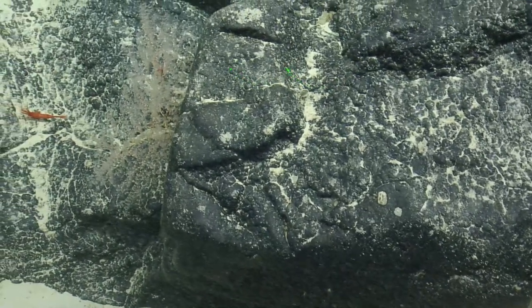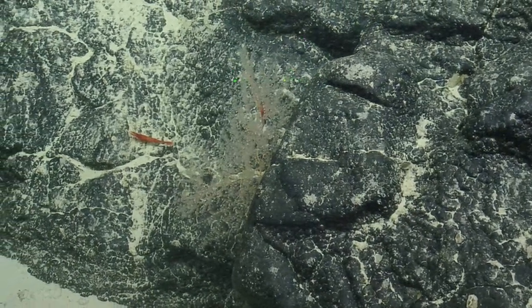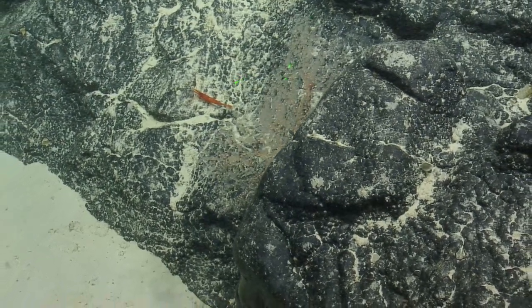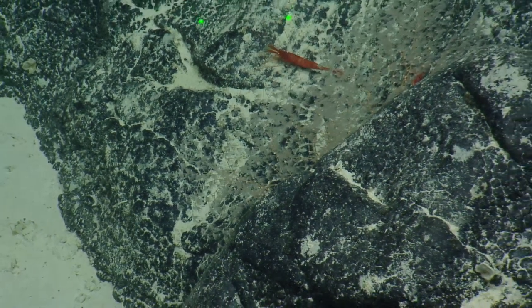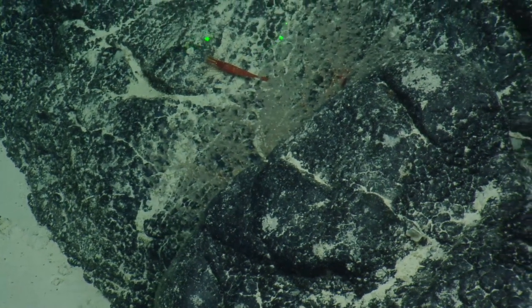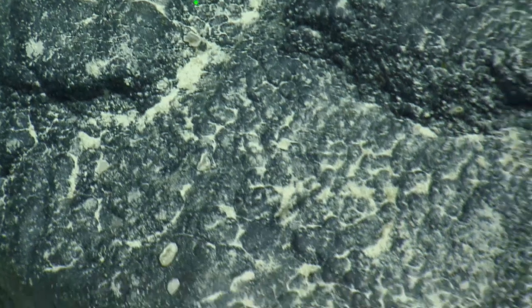This is some type of chrysogorgid, but I don't know what kind. It is not one of the normal ones we see. And is that a brittle star or a second shrimp? Looks like two shrimps to me, or maybe a shrimp and a squat lobster. Okay. All right, I think I got enough. Thank you.